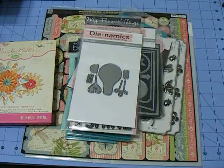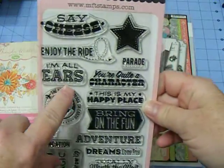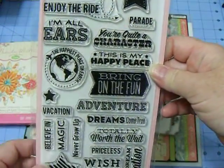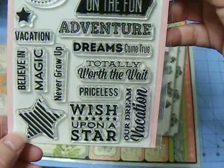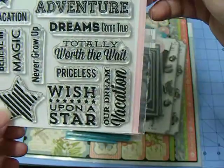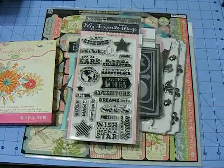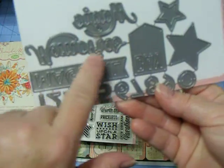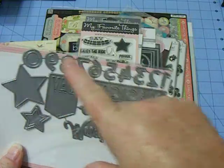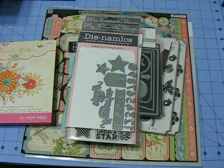And then this one is Magical Memories. It's so Disney. I'm all ears, you're quite a character, the happiest place on earth, just to give you a couple of them. Really great, and my family, we are big Disney fans, love to go to Disney World, so I got that for scrapbooking my Disney vacations. And here is a die that goes with it, and it says Magic Memories here, Magical, and then this one is Day, and then of course you have all the numbers, so you can just really have fun with that.